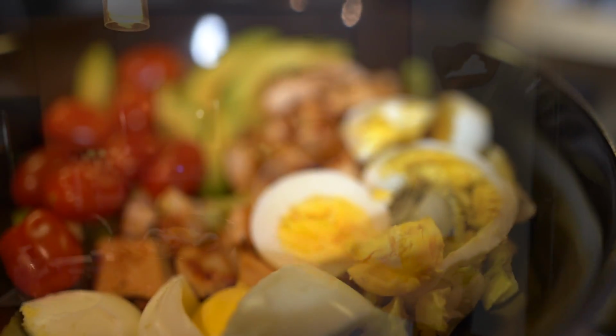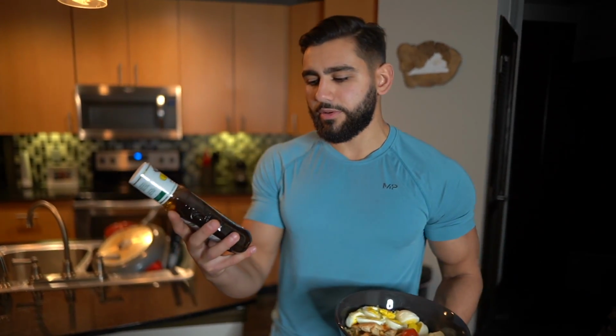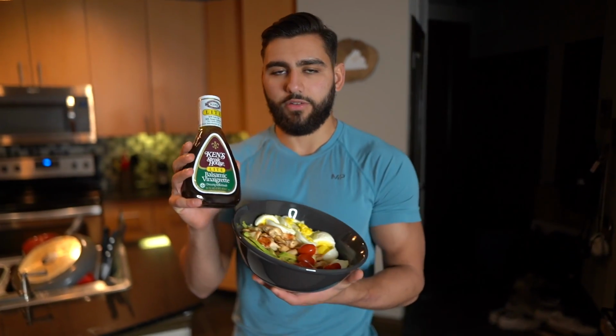tomatoes. There's supposed to be half a cup of canned chickpeas in here, but I could not for the life of me find the canned chickpeas in this kitchen. So imagine there's half a cup of canned chickpeas. That is pretty much gonna be it. And I also like to add 2 tablespoons of this balsamic vinaigrette, which is only 60 calories for one serving, and one serving is plenty, trust me.